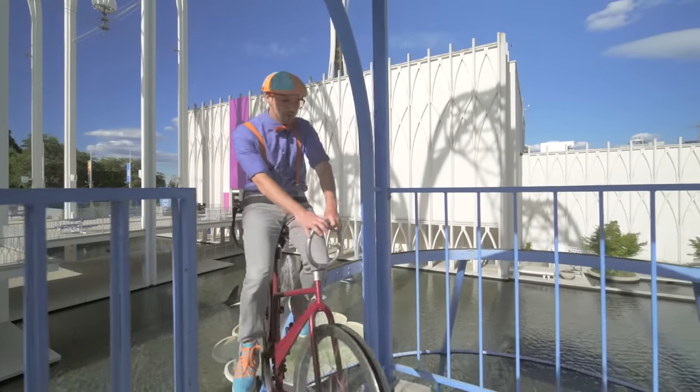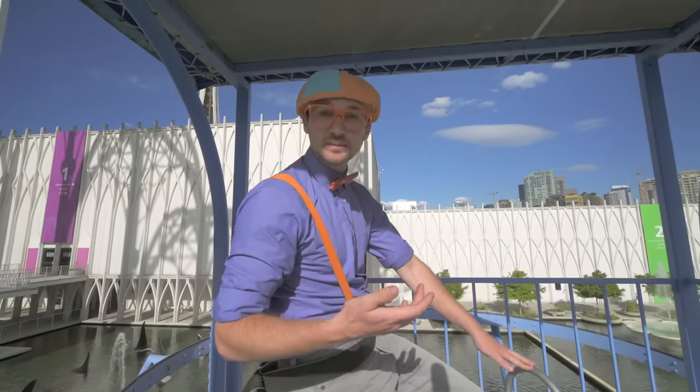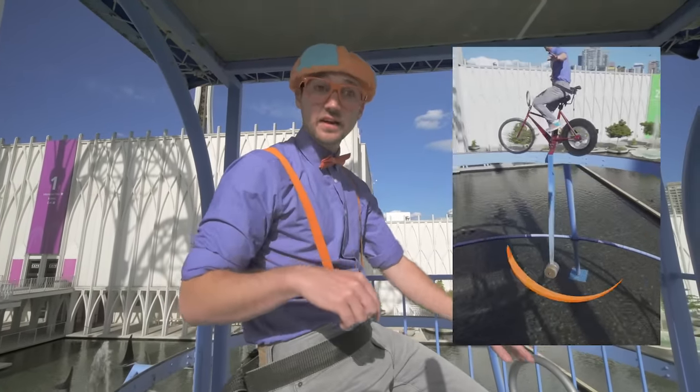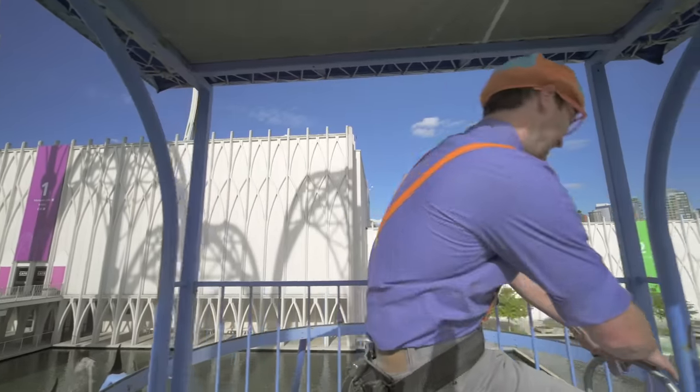See that? You would think I would fall off because it's a really thin rail, but I didn't because the weight is really heavy and it's really far away from me. Here I go. Woo!